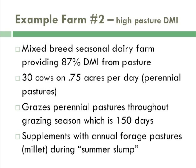So I'm going to go through two other example farms real quickly here and then get into some more detailed slides on fence and lanes and water systems.